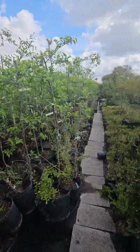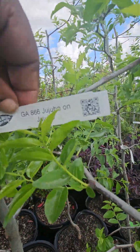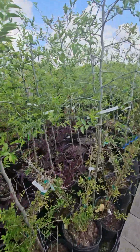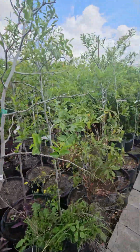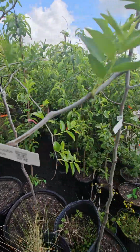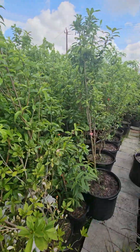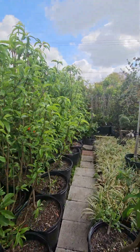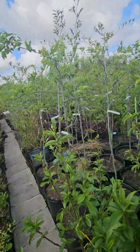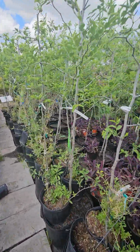I mean, the property has so many exotic fruit trees. Jujuba. I mean, this is probably one of the most extensive nurseries I've ever been to in the whole country. I mean, honey, jujuba. They got everything here. They have soursop. They have different varieties of dragon fruit, several varieties of peach trees, apples, several varieties of plum trees, mangoes, all types of mango trees. I can go on, the list goes on.